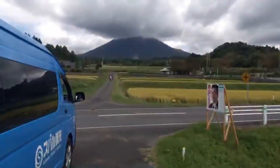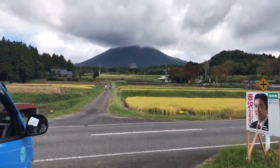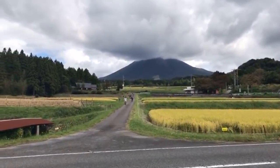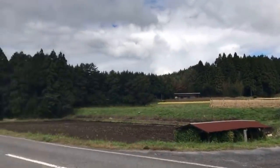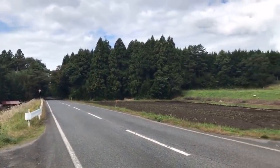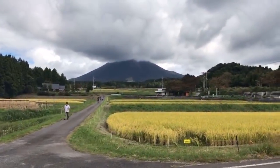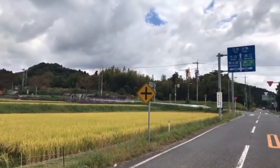Sorry, check it out, guys. Just this view right off the side of the road. Nothing particularly special about this road. But we drove down this street and then on the right side, you could see this. So we stopped to get a picture of it. There's the road sign.